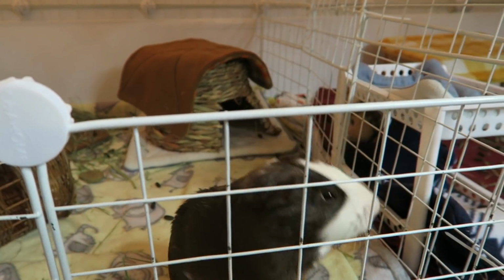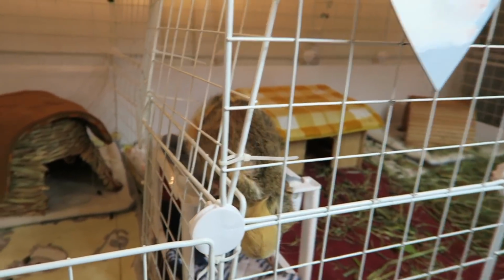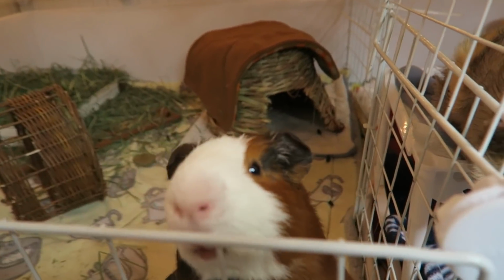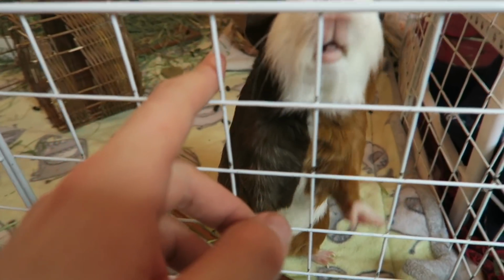I'm really happy to see that Ezra's doing good, but it is still sad to see him side by side of his cage mates. Oh, hi buddy. Hello. You want to say hi to the camera? And these are my most social boys, as you probably could tell. Like they're camera hogs. They love being on camera.